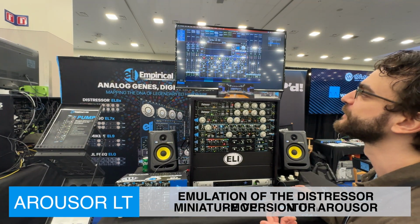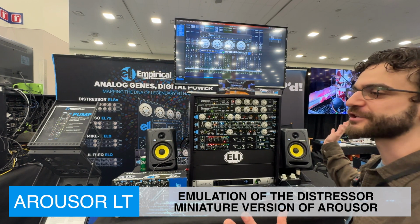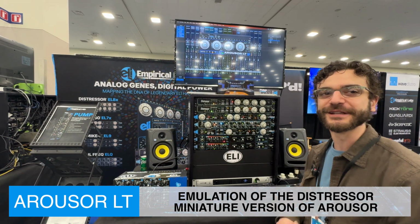We also have Arousor LT, which is the miniature version of Arousor, which lets you get to the sounds you need quicker. You're not worried about all the other features. It's just the compression that you need.